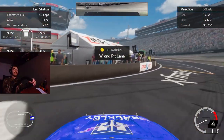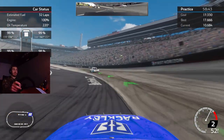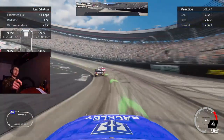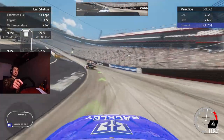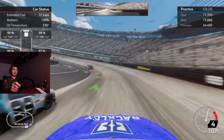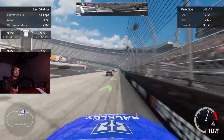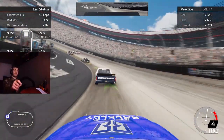Hey, you're on the wrong pit lane. Get going again. Hold your line, got one outside. There goes our little rival, Jennifer Joe Cobb. No idea where she ended up last race, but I don't even see her at all. So we can't even hit the brakes here. We're just going to have to rely on coasting it, unless I turn the brake bias way down, which I suppose I could do.